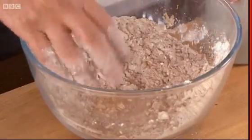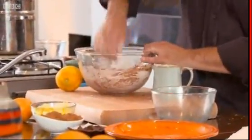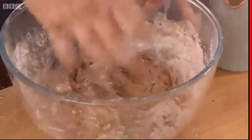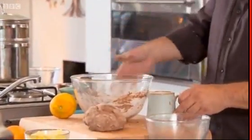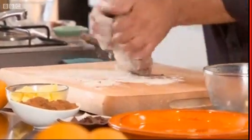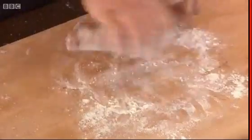At this stage, I just want to see how much of that flour this liquid's going to pick up. So I'm going to get my hands in there now. Don't be afraid to get your hands in there, because at the end of the day, you remember when you're mixing pastries and doughs what it should feel like. That is perfect. Once the dough has come together, turn it out onto a lightly floured board and work it a little to build up the gluten.